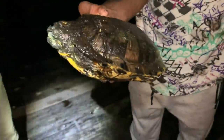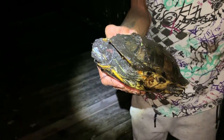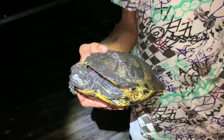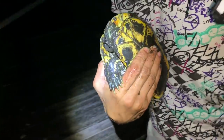Right now, my initial analysis is he is an invasive turtle. I do see the red ears. I do see the yellow belly. We're going to just keep him in quarantine right now until we figure out some more stuff. But if you guys have any suggestions on what species of turtle this actually is, drop some comments. Let us know. Because right now, we're a little bit dumbfounded.